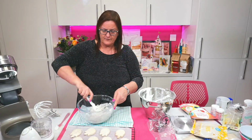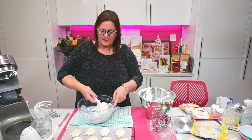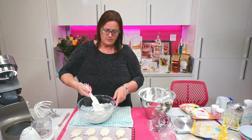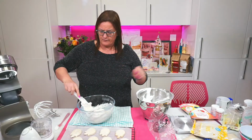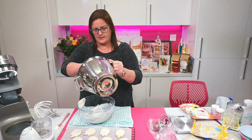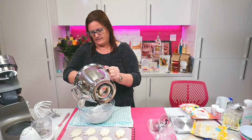So we've got that plus 50 grams of icing sugar. You can use plain or flavoured, we've got flavoured in, okay? And then we've got 250 grams of whipping it up meringue mix. So I haven't got it to stiff peaks.